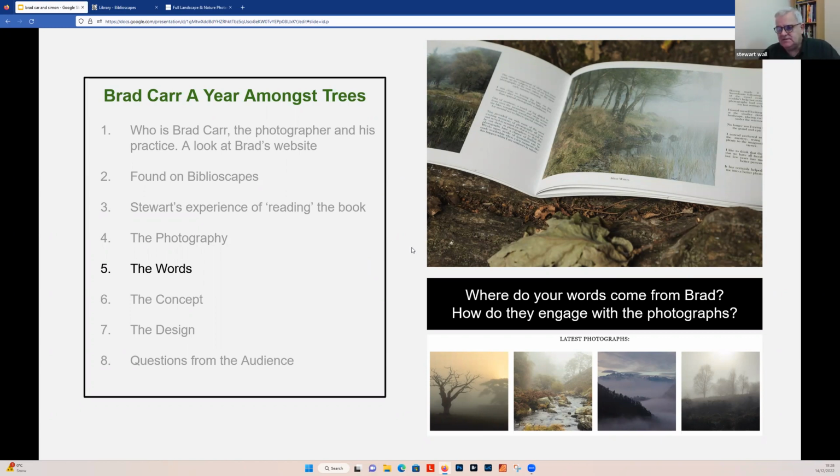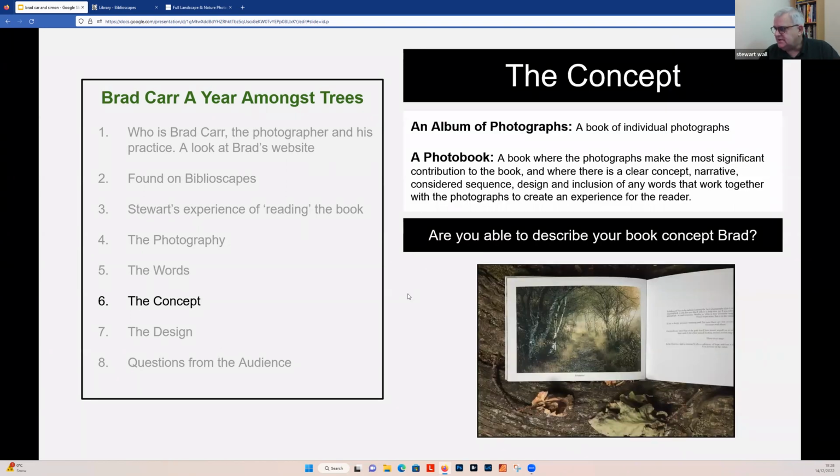And then we come on to the big one, and this is the concept. A concept for a book is really, really important. This is where I think, and most people think, the difference between a book of individual photographs and the photo book comes in. What is your concept? How do you develop the concept for your books, or this book, Bradley?